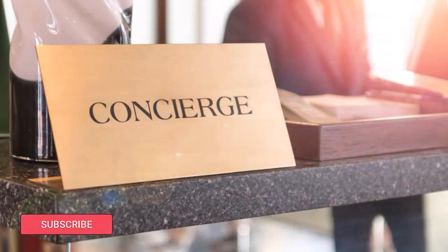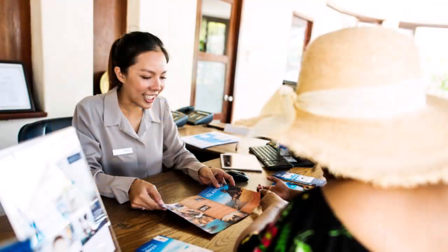Now my last tip, this tip is going to save you, okay? Book a lodging that includes a concierge. So for a lot of places that might mean that Airbnb is out of the window. But I have stayed in an Airbnb in Belize that had a concierge. But that concierge is a lifesaver.